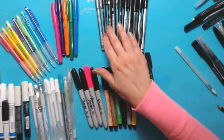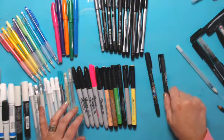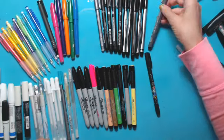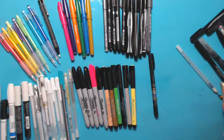Sharpie. See, I don't need all, well, I do. I kind of need all those multi-liners. Here's my eraser, my Janet eraser. Put that with my pencils. Another multi-liner. Okay, we're getting there, guys. Breaking it down, breaking it down.